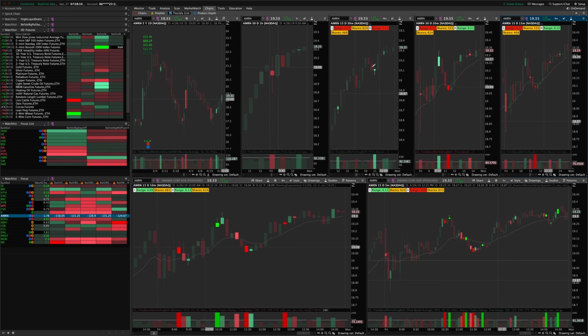AMRN, nice little pullback, bottoming tail on the 30. Hourly had an indecision opening. This was pretty clean. I didn't see this when it happened, but this pullback would have been nice as well. And you can see it on multiple time frames here, the 15, 20, 30. There was actually an inside pullback on the 10-minute here during the opening range, and that one would have worked really well as well. So AMRN had several signals that I missed yesterday, and I just saw them in my review.